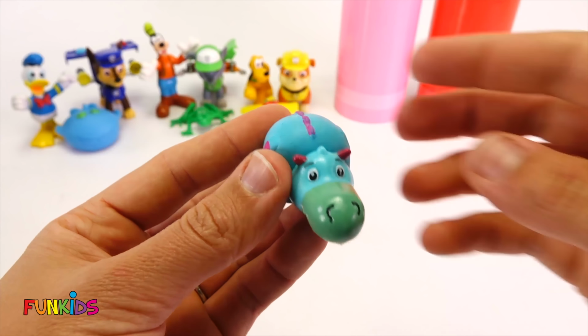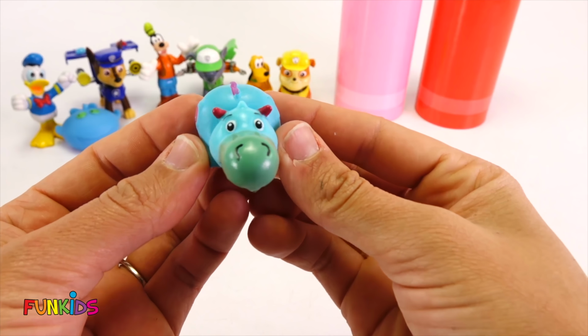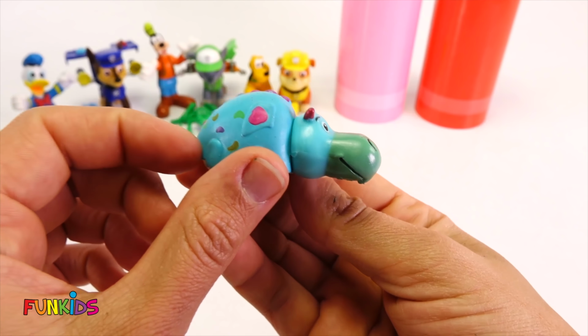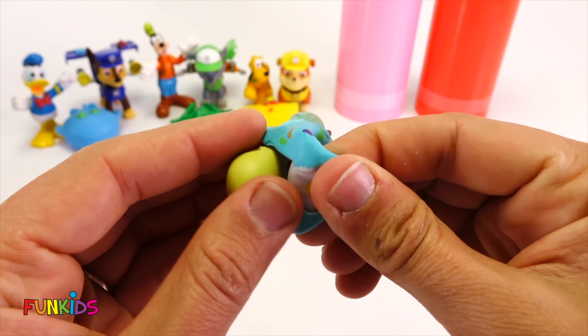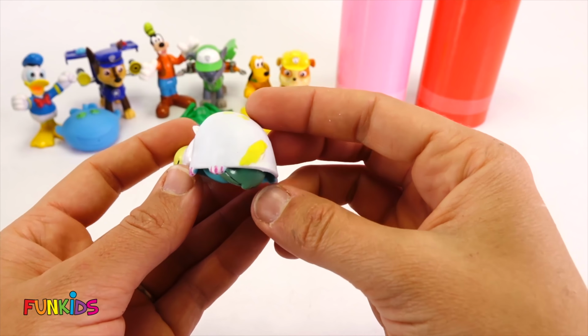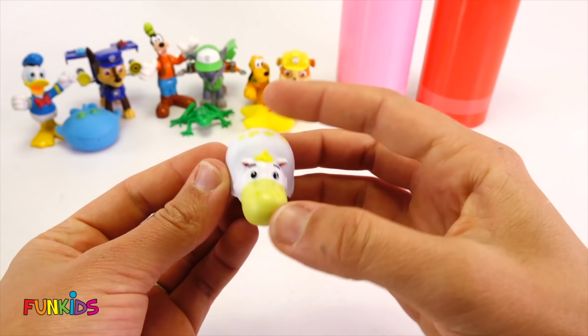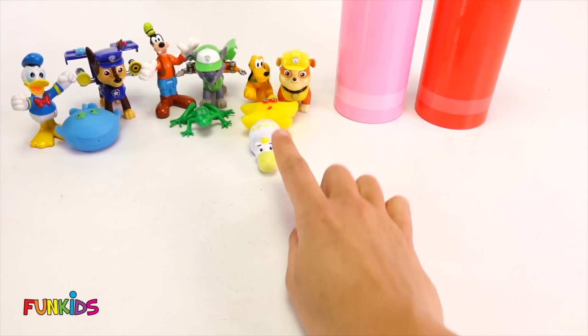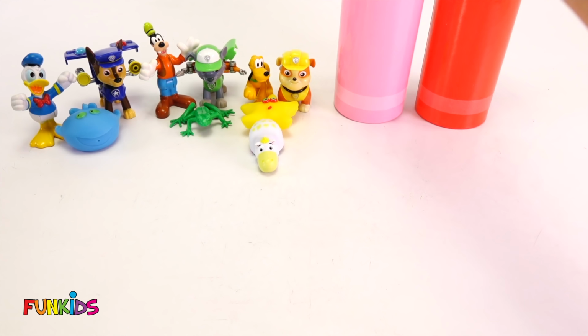Ooh, it's a funny little pop animal. Look, this is a jelly bean dragon. Look at all the little jelly beans. It's a blue dragon, and it flips into a popcorn unicorn. That's super fun. So that's our special surprise. Now let's see what's in our last two crayons.